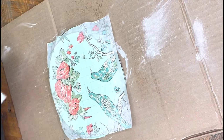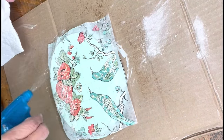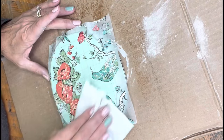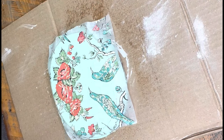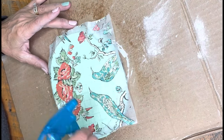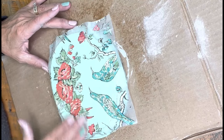Now it's dry, it's ready to be removed. I take a wet cloth and a little bit of a spritz and moisten that backside. You're going to moisten it, let it dry, and then moisten it back up again. So get it moist, let it sit for just a few minutes, and then you're going to take that paper and pull it back, and your inlay is going to be on there.